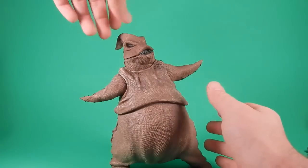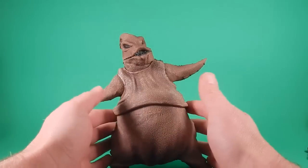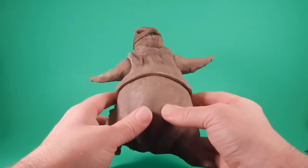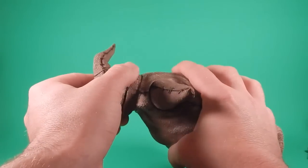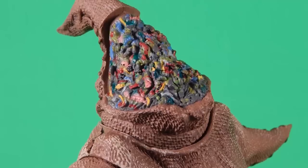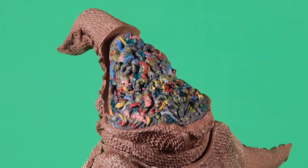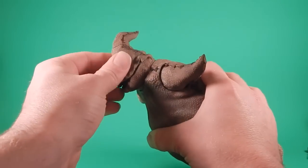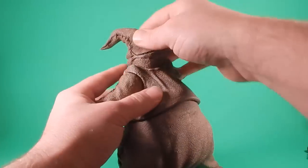Oogie Boogie doesn't come with a base. It's just him by himself. And now, he is a large figure. He's heavy. I can see why a base wasn't put in. But he does come with an action feature, I guess you could call it. Face comes off, and then there's the bugs and the maggots and slugs and what have you. You can kind of see a seam line whenever you have it on, but it's not terrible.